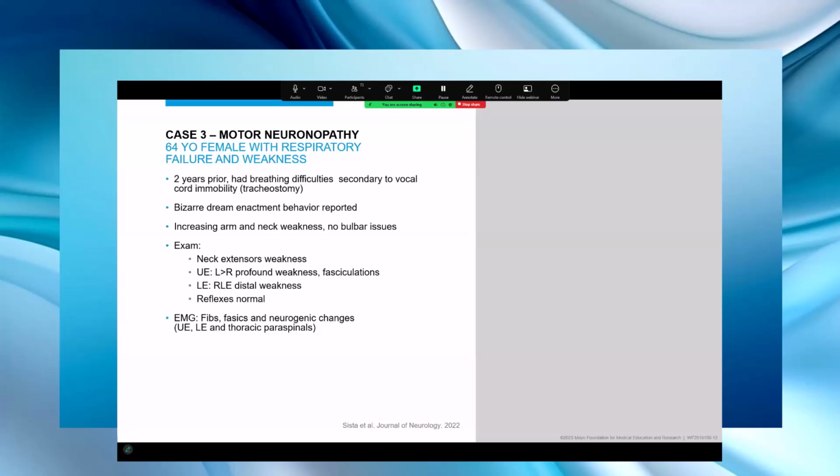Examination was consistent with what we noted in the history. There was neck extensor weakness, upper extremity weakness, left greater than right. Again, the asymmetry pattern. And then the lower extremities were also weak, and the reflexes were relatively preserved despite the weakness and atrophy. So again, something pointing towards a diffuse, multifocal, motor-specific process. And that's what the EMG showed. There was evidence of fibrillations and fasciculations in multiple myotomes. So I can't necessarily blame the initial suspicion for a diagnosis of ALS.